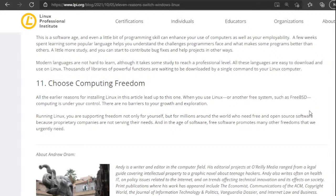Let me know what you guys think. This is on the Linux Professional Institute website, 11 reasons to switch from Windows to Linux. I think with Windows 11, it's the opposite. So let me know what you guys think about all this.